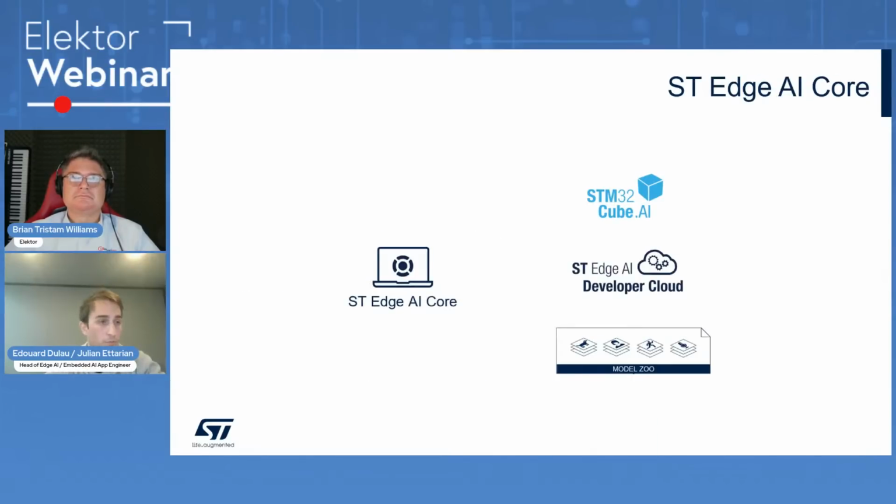So just a quick word on the tools in ST, because it can be quite confusing. So we have something called the ST Edge AI Core, which is a tool that will convert Python models to embedded C code models. And we have multiple tools around that will use the ST Edge AI Core in background, such as STM32Cube AI, which is a plugin in STM32CubeMX. It's a user interface that will ask you to upload your model, and it will generate in the background with the ST Edge AI Core the files needed to generate a STM32CubeIDE application.